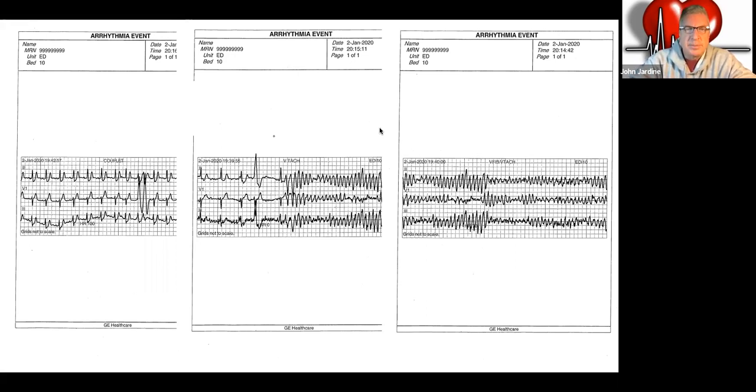So this was again, everybody knew he was having an MI, including his twin brother. But without that EKG being definitive, he's not ready to go to the cath lab, but he did go to the cath lab and did well.